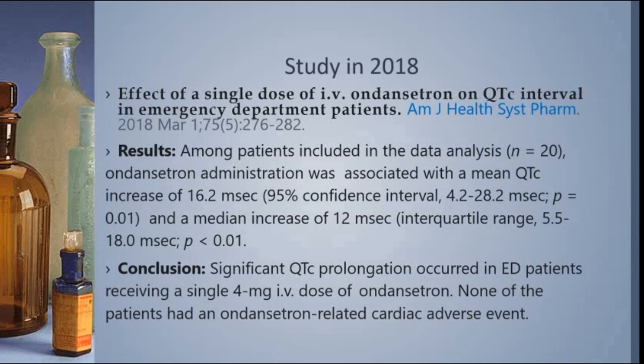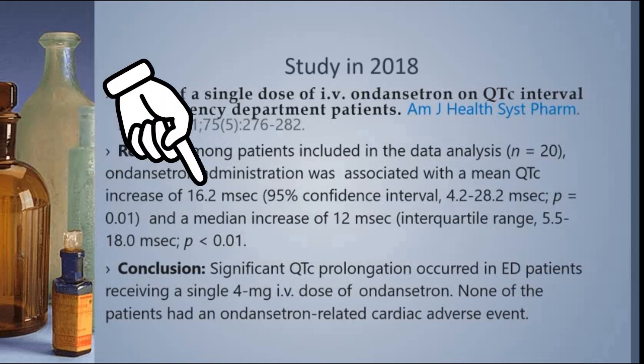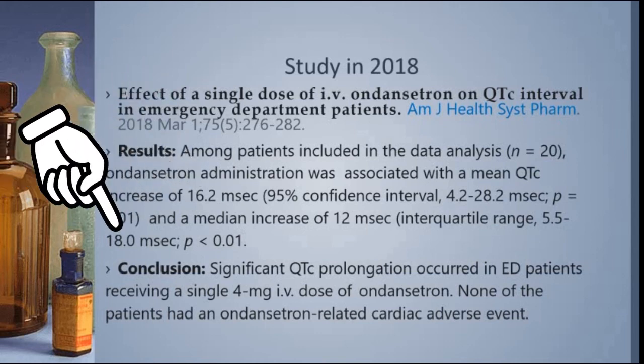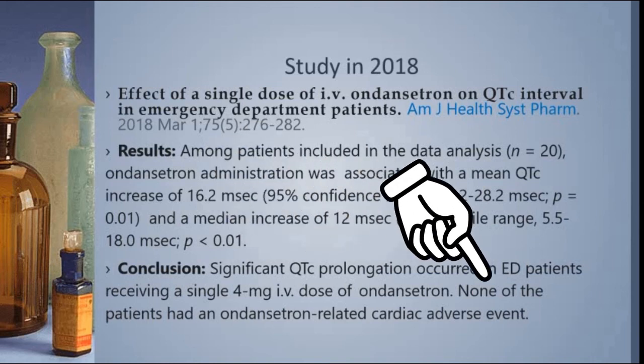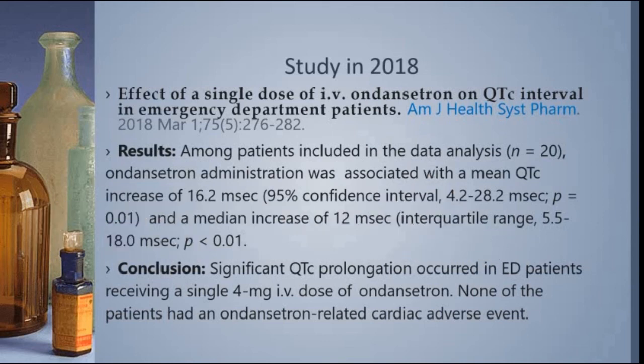Another study 2 years later, in 2018, found basically the same thing. This is again in emergency departments, and they found here that about 16 to 18 milliseconds were added to the QT interval. And so they did find, when they say significant, they mean statistically significant QT prolongation did occur, but none of the patients had any related adverse cardiac effects.